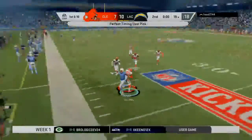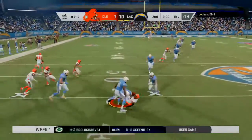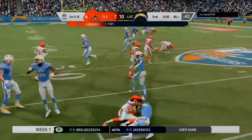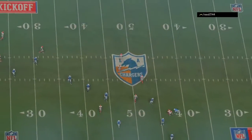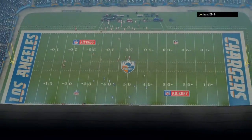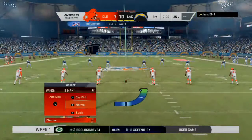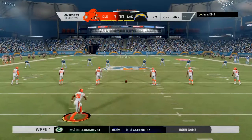Into heavy traffic, and it's intercepted. Picked off by Demarius Randall, and he will be brought down as time has now run out on this first half of action. So we are at halftime here on a Monday night as we are off to Orlando now to check in with Jonathan Coachman and our EA Sports halftime report.